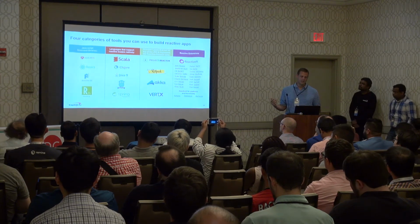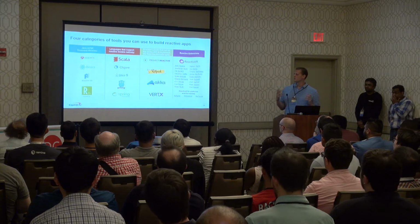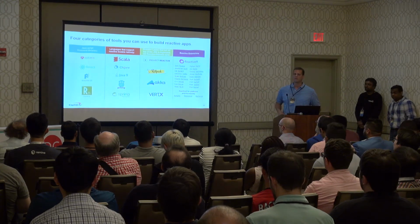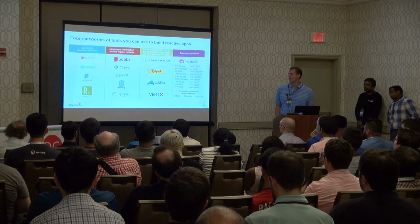Then there's reactive layers that run on top of the JVM. Two common ones that you'll hear in the industry are Akka and Vertex. We're going to talk a little bit more about Akka and our experience with that.